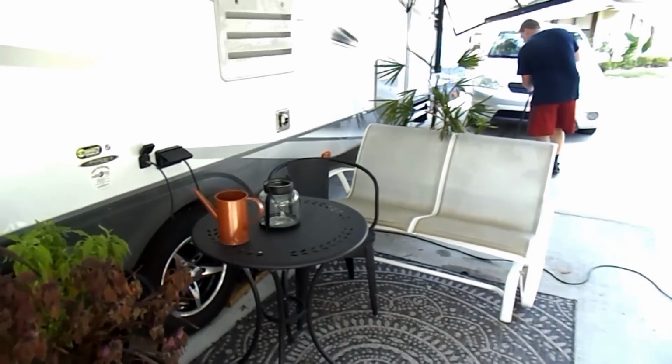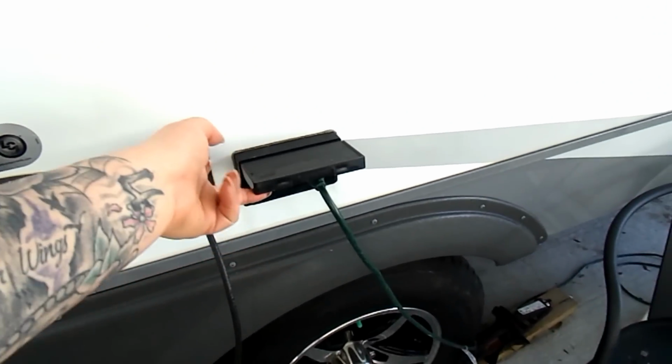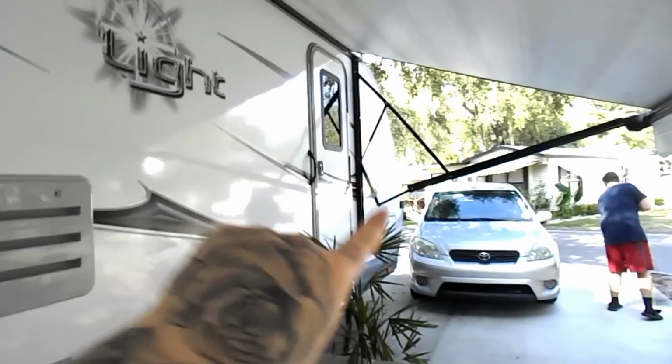Got a little outside patio, which has, outside, this is where your cable goes. So this runs our cable. This is for our outdoor lights on our awning. These are the lights. And this is the awning that goes up and down when I showed you inside. And that is our bedroom door.